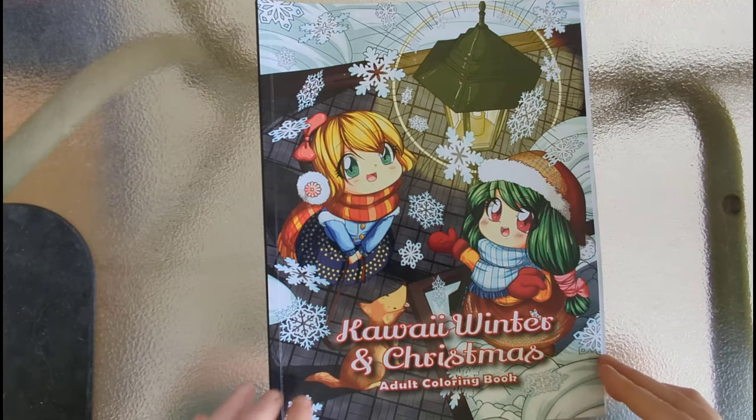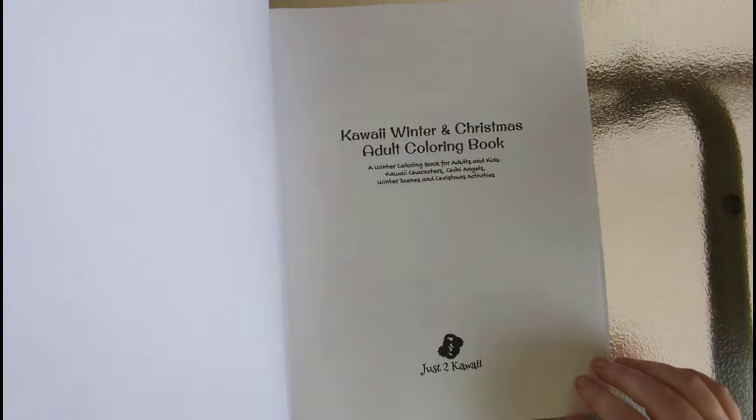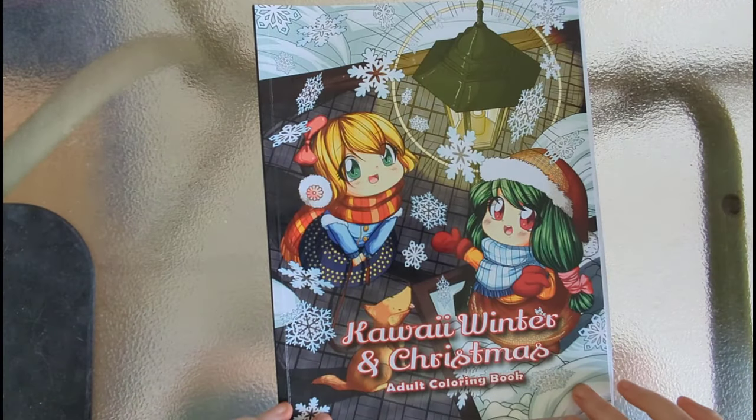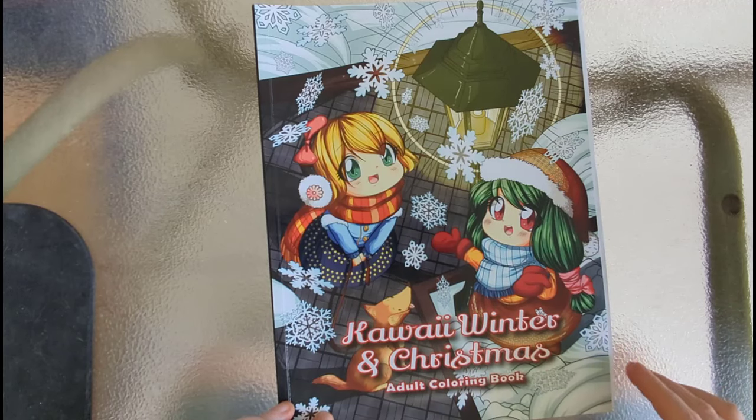So let's get started. There's a company called Just to Kawaii. I think they still have the books out there. I don't know if they've made any more, which is a shame because I really enjoy them. But they have a couple of Kawaii type books. So this is Kawaii Winter and Christmas.